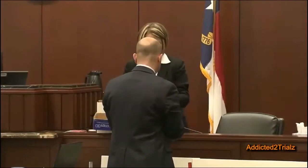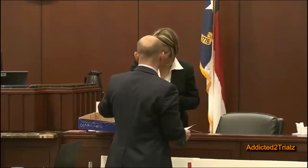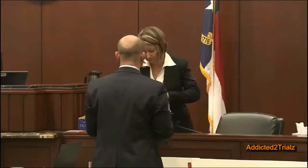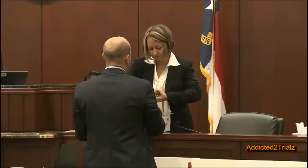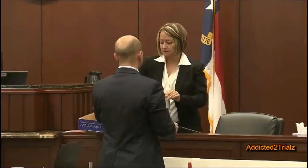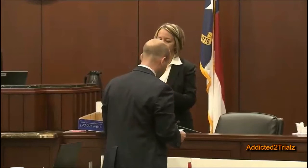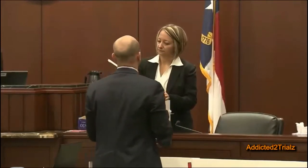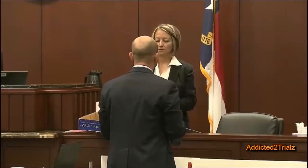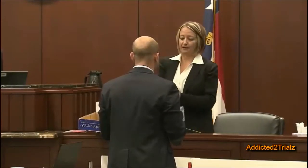I'll hand you a 219A sticker. If you'll place sticker number 219A on that object. And Agent Gold, do you recognize what 219A is at this point? This is the dryer vent. And at this point, when you see 219A in its present condition, is this the condition in which you saw it back when you processed it in June of 2013? No, it is not. It has been flattened.